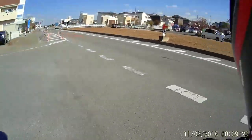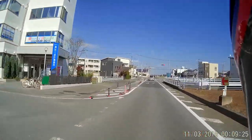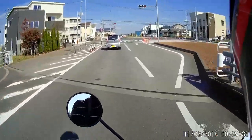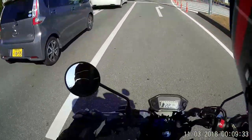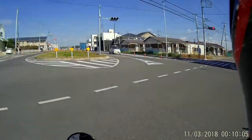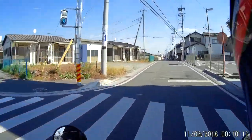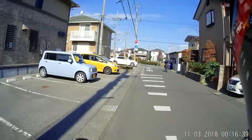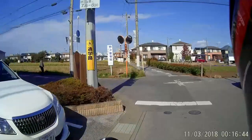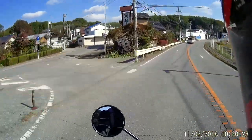Remember, stay on the left side. I've got pretty good pickup, I would say. It's a fun little thing. Tricky. Left side. Alright. All these little tiny roads, which are basically normal size for Japan. Getting on the outskirts of the city now.